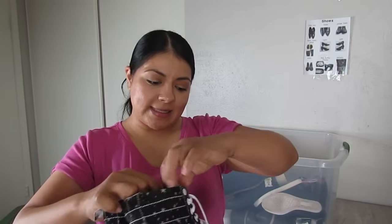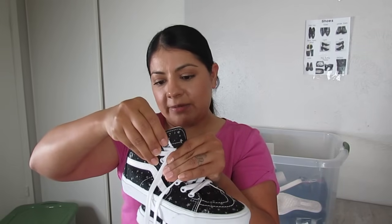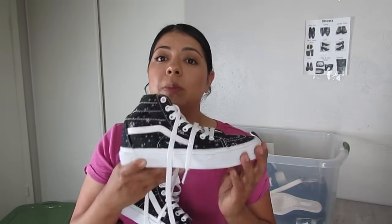These are Galaxy style Vans. They have stars all over, which is why I decided to give them a chance. They are a women's size 7, a men's size 5.5. 5.5 for men's is on the lower end. That'd be more like a kid's size. So I'm going to market these as women's and go with the size 7. That's kind of my thought process behind it. When they're unisex, I go with the size that's most likely to sell.